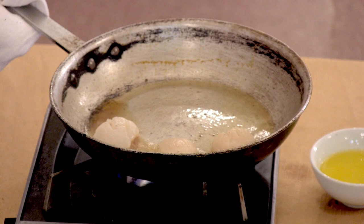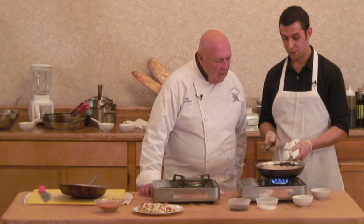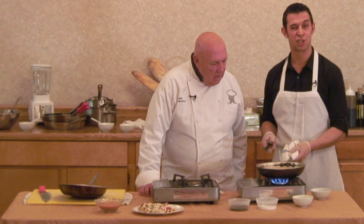Right. Now it appears as though we've developed a nice crust on one side. I'm just going to start turning these scallops one at a time, Joe.